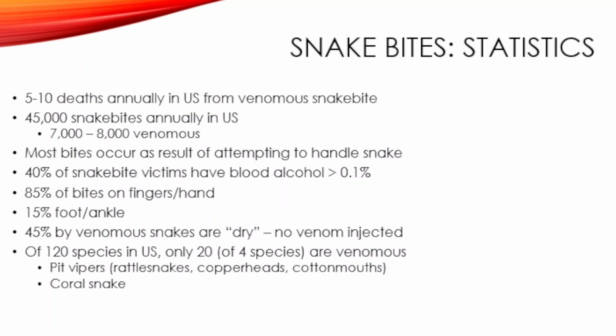And on to snake bites. So statistics: 5 to 10 deaths annually in the U.S. from venomous snake bites. So not probably as big a problem as one might think, but there are 45,000 snake bites that occur annually in the United States, and 7 to 8,000 of them are venomous. So we will most likely find these guys in the emergency department, but we can anticipate that we'll treat these guys without them having a high risk of morbidity or mortality. I keep messing that up, sorry.